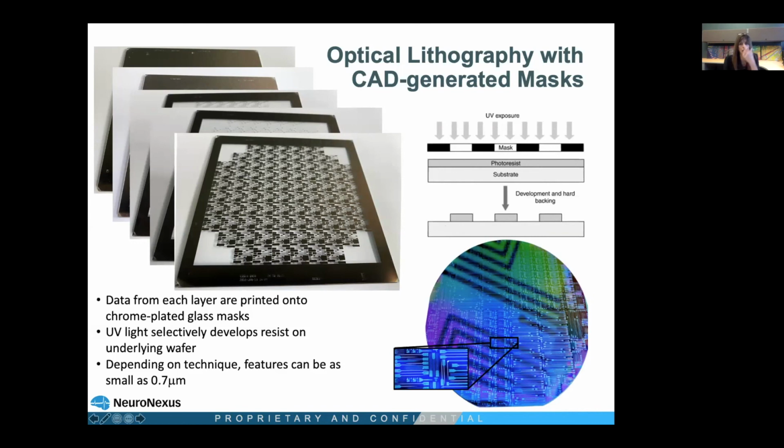This technique, depending on the tool that you use, with a stepper, you can get features as small as 0.7 microns.